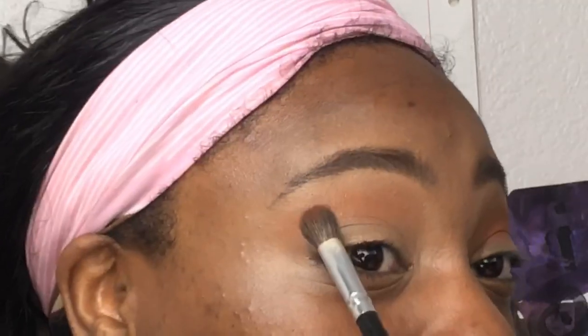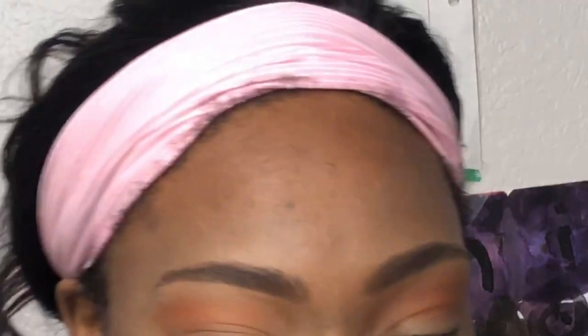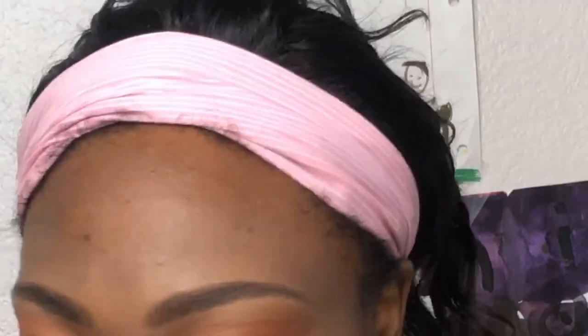Oh, this is the brush that got the glitter in it. I think I used it for highlight. See, I told y'all I don't use my brushes for what they're intended to be used for. That's a blending brush, and I was using it for highlight. Now I got this harsh line. So I'm going to go back in with the BH Cosmetics brush. Oh, and I put it in lotion. Y'all, I'm discombobulated over here. Back into the brown. I'm going to have to use another brush because this one is wet. All right, I'm going in with this brush in the brown.